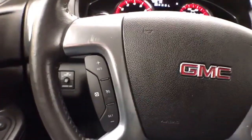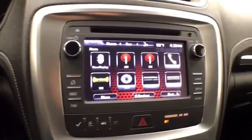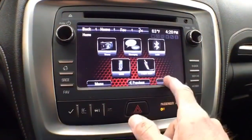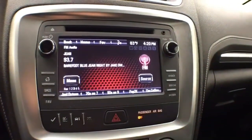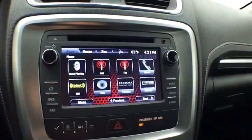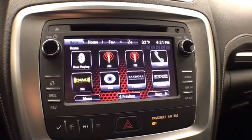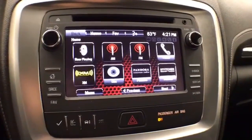Cruise control, steering wheel mounted audio controls, large touchscreen infotainment system for radio. It's also satellite radio capable. Bluetooth connectivity for hands-free phone use or to connect other Bluetooth-enabled devices. Great for wireless music streaming. You can even sync smartphones, Pandora, or Stitcher radio apps.